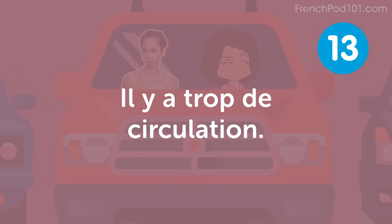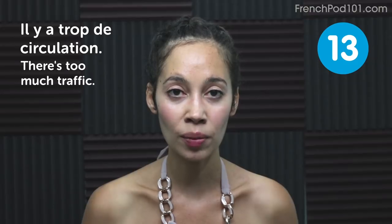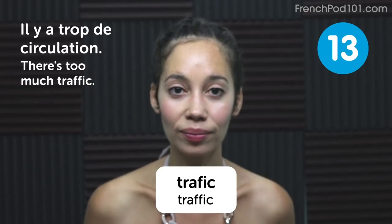Il y a trop de circulation. This means there is too much traffic. Circulation in French means traffic. But you can also use the word traffic, which is similar to the English word traffic.